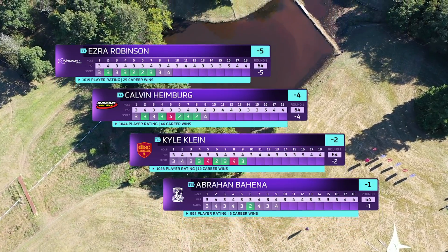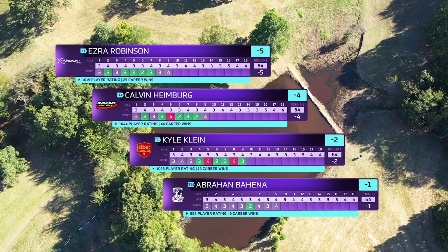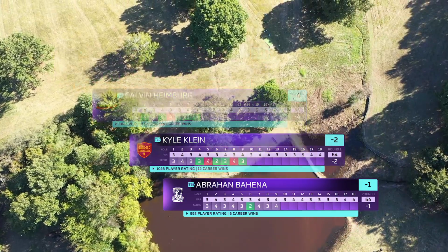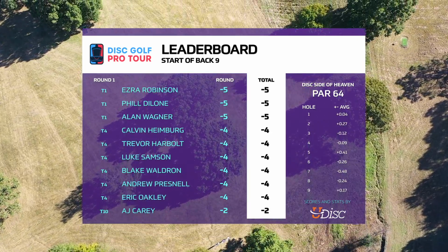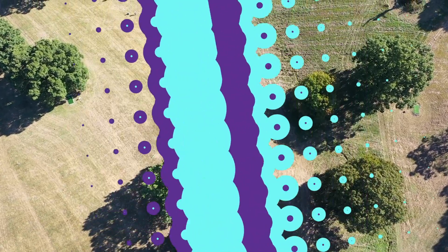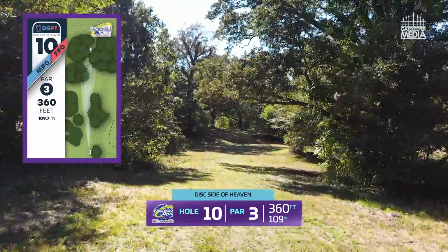As you can see, lots of green on Ezra and Calvin's scorecards. They're throwing fantastic tee shots right now. The fast twitch twin is murdering the disc, throwing it close and hitting his putts. He's actually missed a couple putts. It could be even better. And we've seen Kyle Klein do the same thing. He's put himself into position, and he's just missed a few putts a little bit too low. We'll see if we can capitalize as we wrap back around in this back nine.